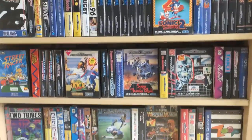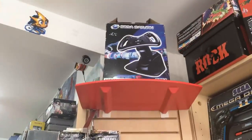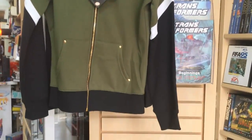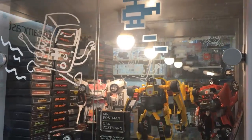Sonic 2, Terminator 2, loads of boxed games there for the Sega Mega Drive, and a cool Aviator controller there. And there is a Sega Saturn steering wheel controller and a Zelda hoodie. That's pretty cool. Moving along here to this next cabinet, we have some boxed consoles just above it.